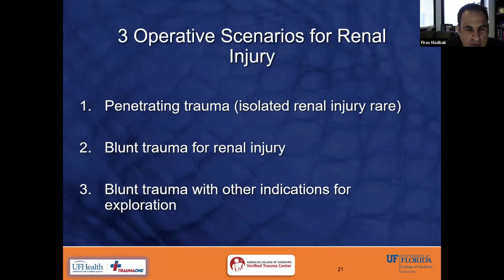So the operative scenarios now for renal trauma, for penetrating trauma, again, to have an isolated renal injury will be quite rare. Blunt trauma, say with a blast injury from explosive devices, and then blunt trauma like falls or other high speed trauma that would require exploration for other indications, and you would have to explore the kidney, doing your systematic exploration at the same time.